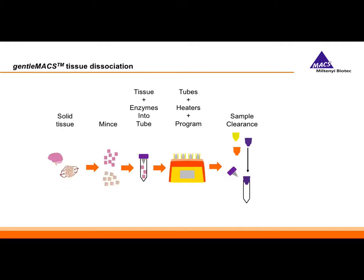So this is pretty much what a tissue dissociation workflow looks like. You start with your solid tissue, you mince it a little bit, and then you put it into our C tubes with our tissue dissociation kits. There's a nice protocol, data sheets, and all the kits. You pick the program that you want and put it on there, and with our Octo with heaters, it's all automatic. You just put your tissue in, put the tube on the instrument, and walk away. It goes through its process, and you don't have to come back until it's homogenized and ready.